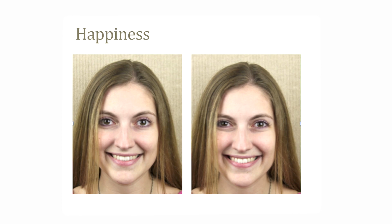So that's some data on it, but let's look at it. Tell me what you think. I'm going to show you some pictures. Here you can see a happiness display. This woman is showing the classic signal of happiness. On the left panel, you see her smiling without any eye constriction. And on the right panel, you see her smiling with a lot of AU6 and a little AU7. Which one of these looks more happy to you?